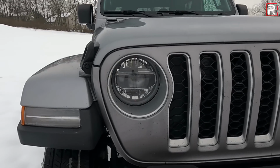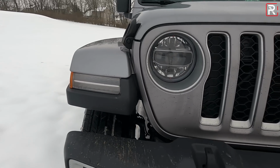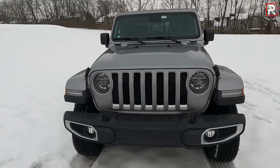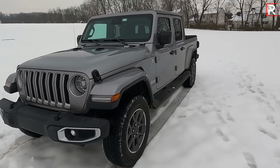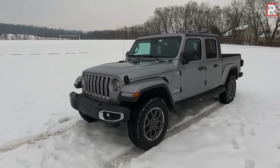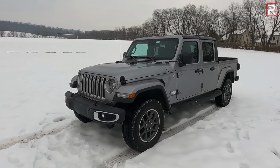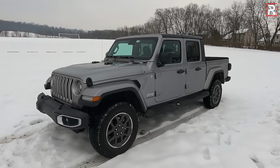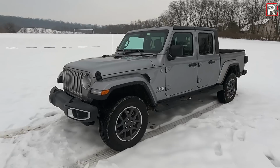Now, my tester has the lighting package for $995, so it includes full LED headlights, LED fog lights, LED turn signals, and LED daytime running lights. The headlights are very bright at night, so I highly recommend checking that option box because the incandescent halogens basically look like candles when you're driving it at night. The Gladiator still only comes in one configuration, 4 full-size doors. It's based off of the Unlimited trim or Unlimited Wrangler. However, at 218 inches long, this is about 2 feet longer versus a regular Wrangler Unlimited, which is itself already a relatively big SUV.